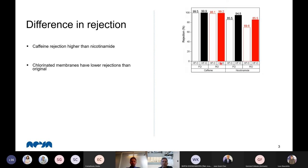So if we look into the results, which are now displayed on the right side, we have the results for caffeine and nicotinamide. Those columns here are showing the rejection, and you always find the FO and the reverse osmosis or low pressure reverse osmosis results on the rejection. And then we had those two types of membranes, the chlorinated one, which is indicated with a C, and the original one, which is indicated with the O.